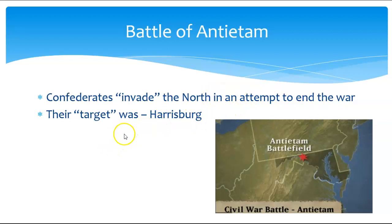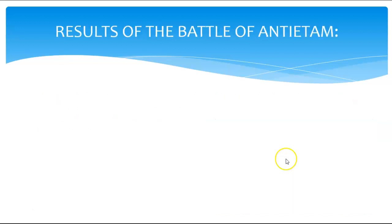Yes, Harrisburg. Harrisburg was the state capital. It's an important production place. It was also where the movement of trains came through, so it was very important. So he doesn't make it into southern Pennsylvania. He's going to do that again the following summer. He's basically stopped here in western Maryland, which is as far as he gets.